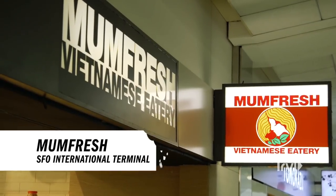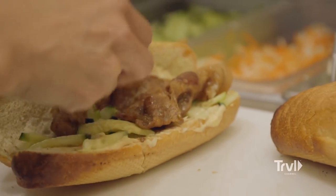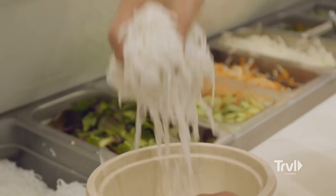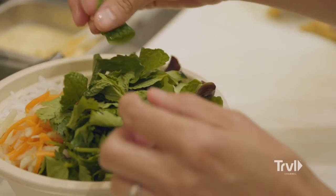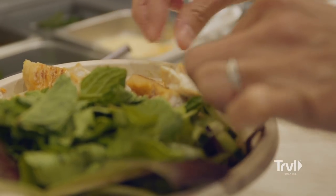Mum Fresh specializes in Vietnamese dishes prepared simply with the highest quality ingredients using recipes and techniques passed down through generations. It's fresh, it's pure, and it's the ultimate comfort food before a flight. So what inspired you to open a restaurant? I'm one of the immigrants that came from Vietnam, and having lived in the refugee camps, part of the American dream is to share our cultural heritage basically through the food that we serve to our guests.